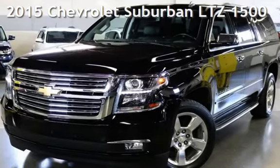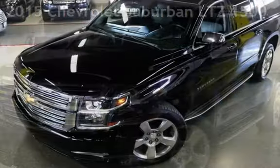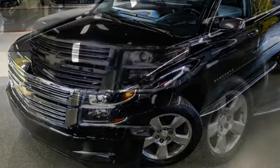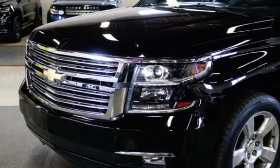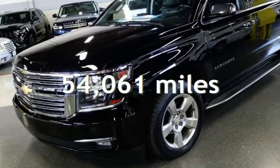Presenting a pre-owned 2015 Chevrolet Suburban LTZ 1500. This four-door SUV has an 8-cylinder, 5.3-liter V8 engine, with four-wheel drive, and an automatic transmission. This Chevrolet has less than 55,000 miles on the odometer.